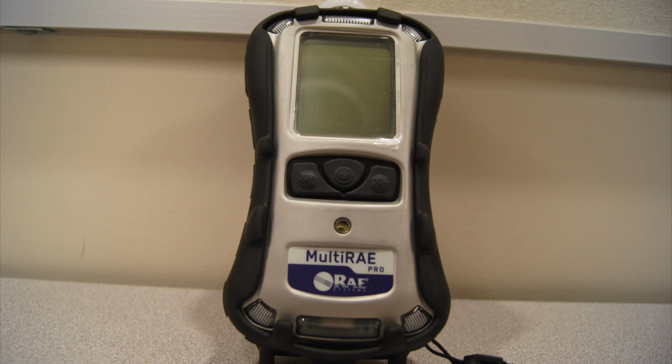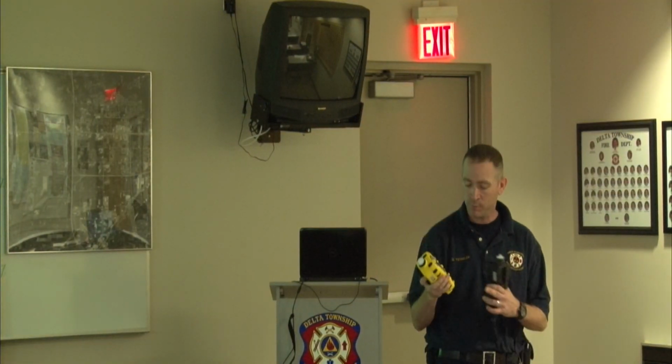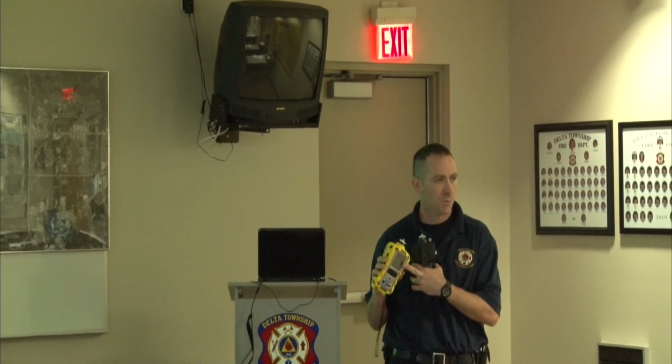They're absolutely different monitors. This one's going to measure in parts per million, which we've been talking about all day long. This is the one that's going on the truck. It's going to operate exactly the same or very similar to the MSA. It's going to alarm at 100 parts per million, at 10% of the LEL, and at 35 parts per million of CO.